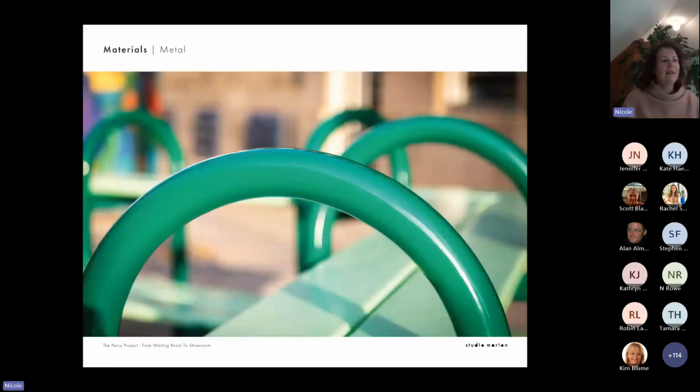Metal, I've worked a lot with metal as well. I love that it's an industrial material that you can turn into something that really doesn't look very industrial. You can use it in such beautiful, delicate ways. It's really fun to sort of play with finishes, sizing, polishes, sort of the details of connections to create so many different looks with metal.